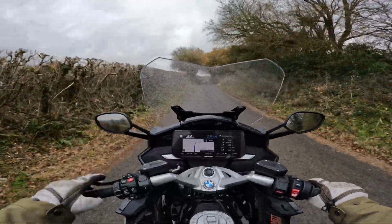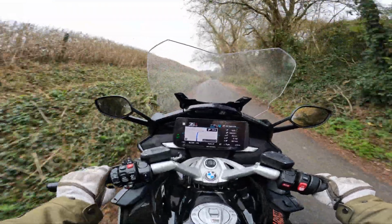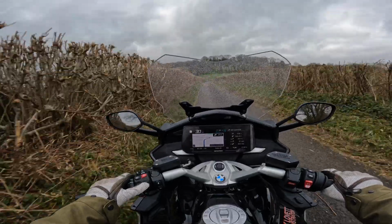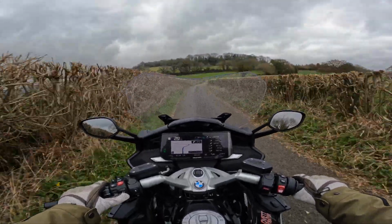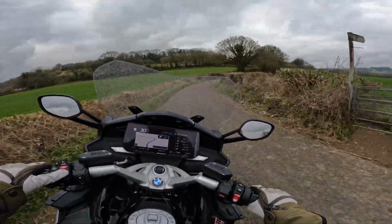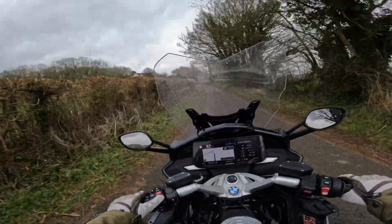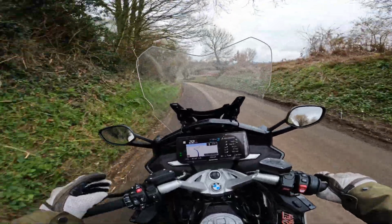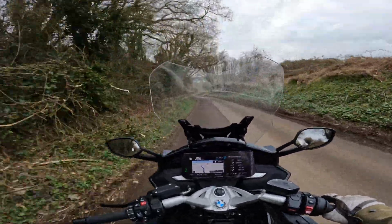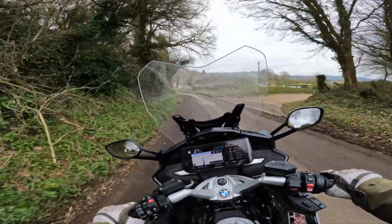I've got two main things to say about this screen. Firstly, it is fully electronic. On the handlebar switchgear on the left hand side, you've got this up and down button. Simple enough, hold down and it retracts all the way to the bottom, or hold all the way up and it will go all the way up. For the most wind protection, obviously you're going to have it all the way up. When it's in that position, for me, I'm 6'1", and it just sits perfectly in my eye line.